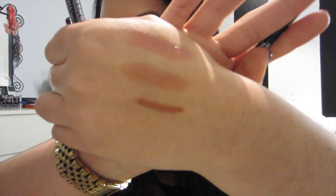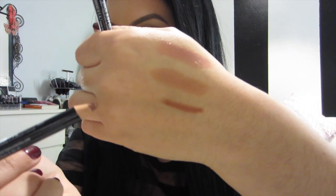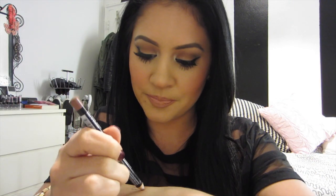And also, I've really been into lip liners. My two favorite ones at the moment are by NYX: Natural and Nude Beige. So I'll swatch these for you. This is Natural, the third one. This is the lip liner by NYX in Natural. And then this is Nude Beige.